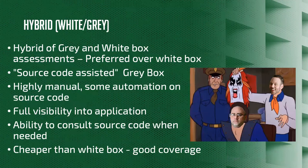Finally, our hybrid white box, gray box assessment. This is basically a blending of the white box and gray box assessment, just as you would imagine. What it generally is for us is a source-assisted gray box. So primarily, the effort will be placed on the dynamic testing gray box side. We'll be doing the authentication, authorization testing, just as we would for a gray box test.